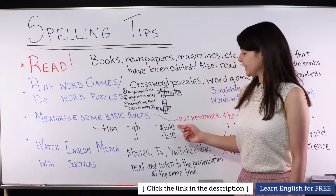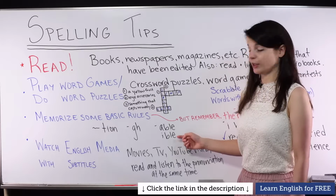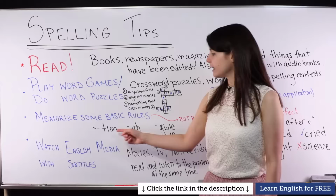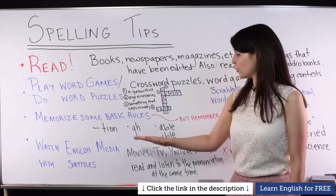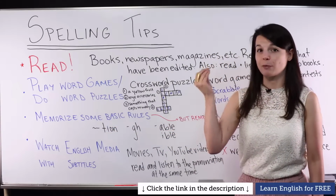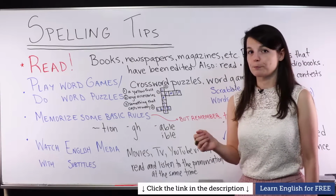There are words that end in able or the similar I-B-L-E, like possible, for example, or capable. So remembering these kinds of word endings can help you because they're very, very commonly used. And if you understand how to spell the word roughly, like this, you at least have this sort of rule in your mind. It can help you when you're reading and when you're trying to spell the word.